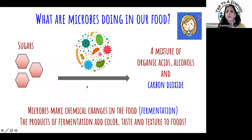So what are these microbes doing in our body? They basically, what are these microbes doing in our food? They enable one process and the name of that process is fermentation. And what is basically fermentation? It's any sugar. So can you name a sugar? Give a chemical name of a sugar. Yeah. Fermentation is breaking sugar.